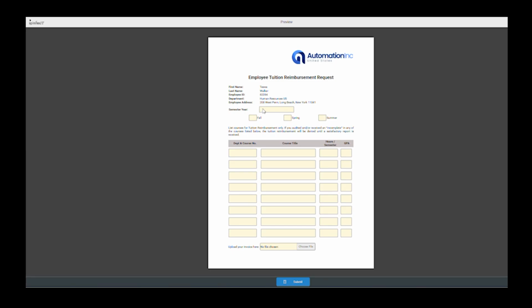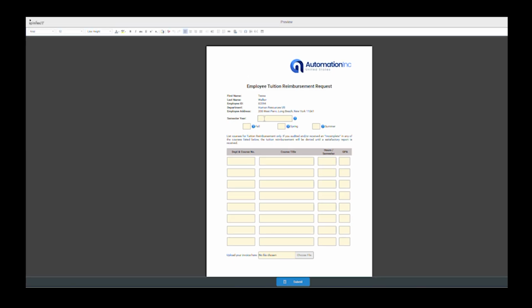When I click on preview, the form opens up. For this particular scenario, we have just come up with a simple form. It's a tuition reimbursement form. Here you can see it's a semester year. I'm just going to say 2025 and fall, spring. Also, what you notice here is there is a help text. If you need a help text within your form to make them understand and fill them, then that's also possible.